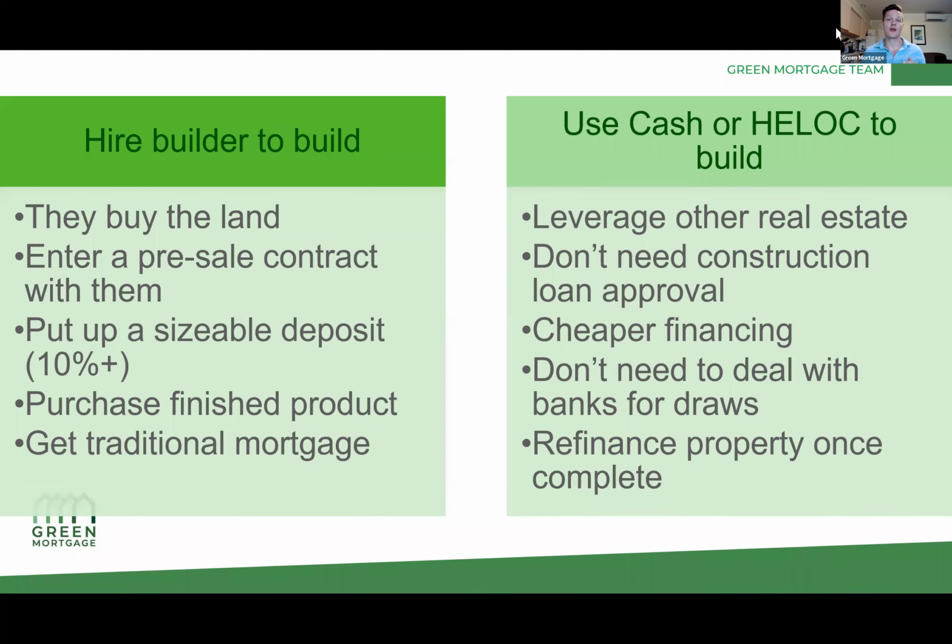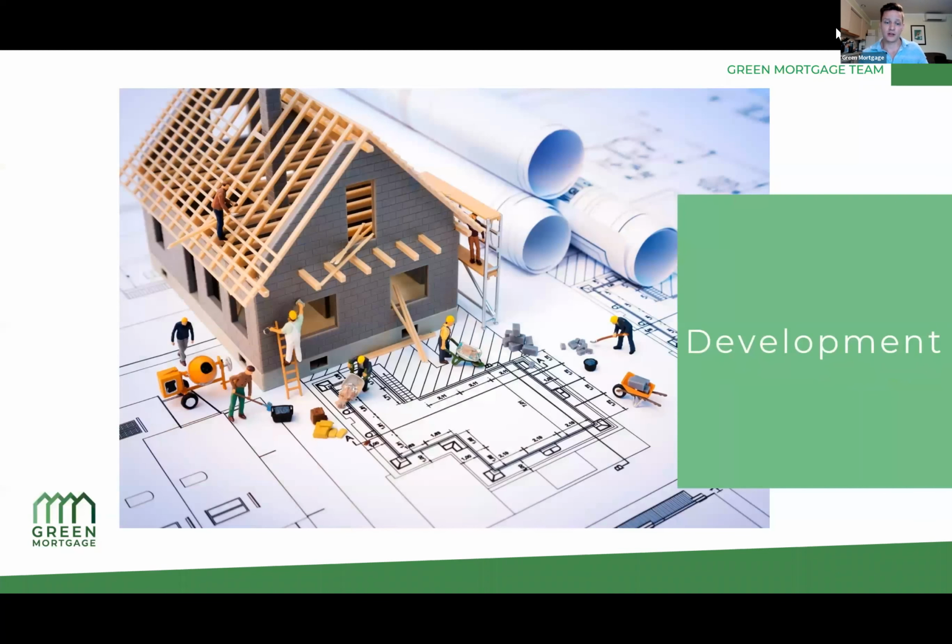So this is if you have available equity and you can qualify to get a home equity line of credit set up against your home, then this can be another easy way of doing it, and it's a way of reducing your costs.